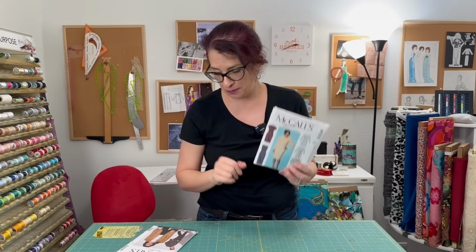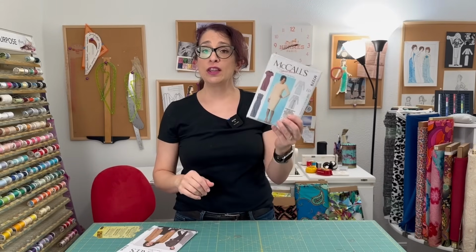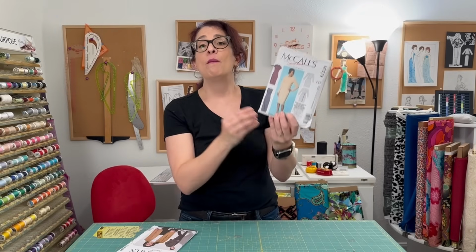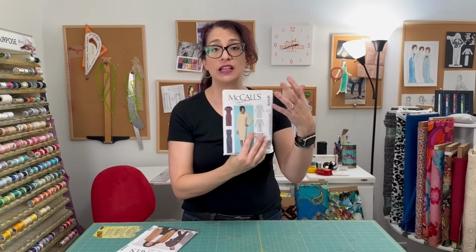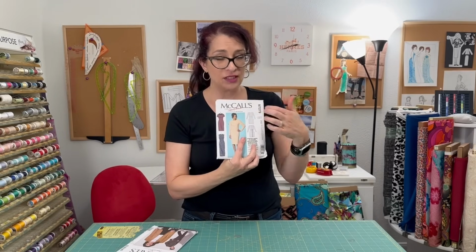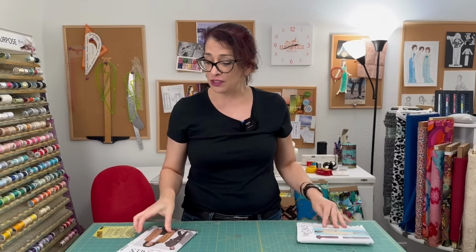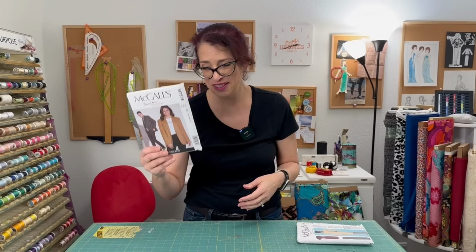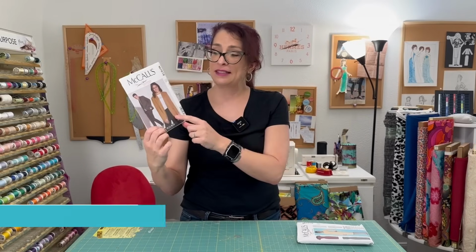So one of the things they do is we will be working with this pattern in the class, but they also said that you could bring additional patterns, recommending that you get the Palmer and Pletch patterns, and you can get those patterns all fitted and learn how to fit different patterns outside of just the bodice, the skirt, and the sleeve. And so I picked up some additional patterns. Actually, I had this one because it's also McCall's. This is just a basic jacket.